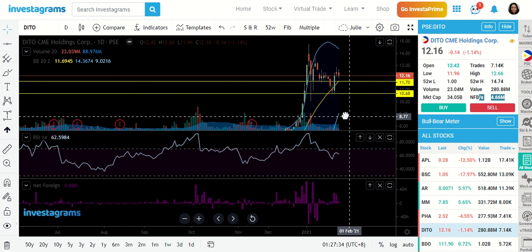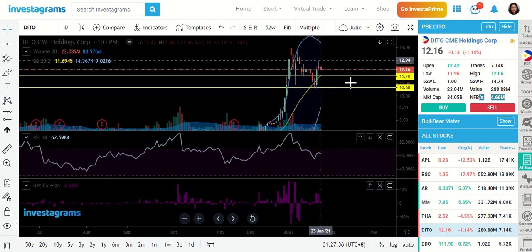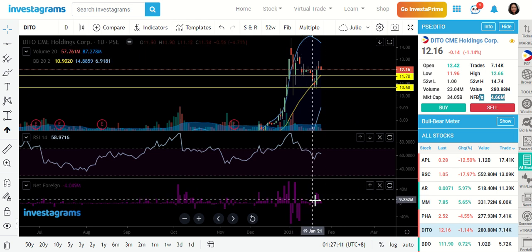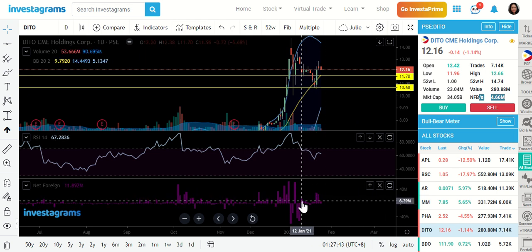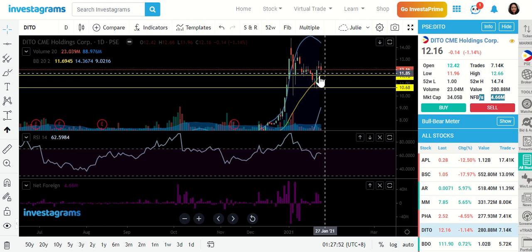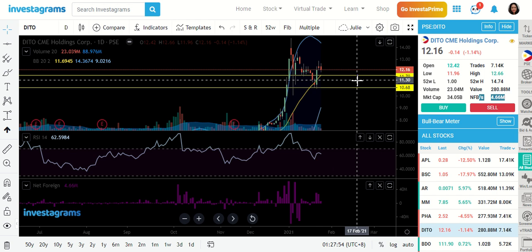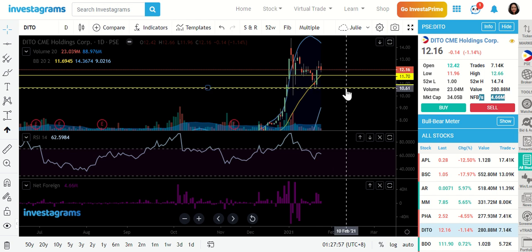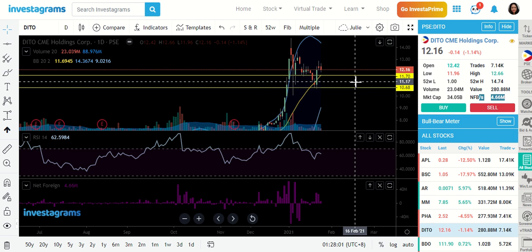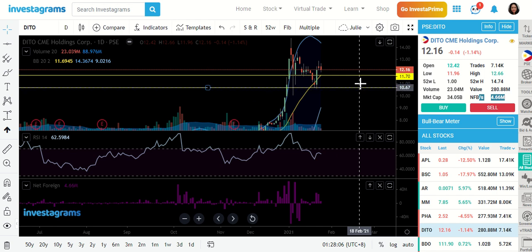But I am feeling good at the moment given that our foreign buyers are still accumulating since January 12. No significant drop in terms of selling for our foreign buyers. They're still buying. So let's just see if we have opportunities around 1170 and 1068. My take here is if it goes back to as low as 11 peso, that's already a good price. Or anywhere between here, that's already a good price.